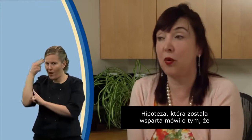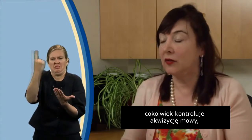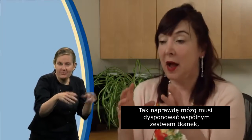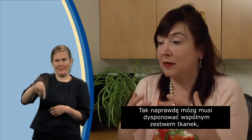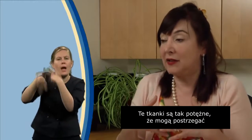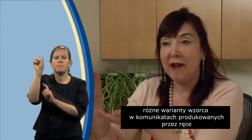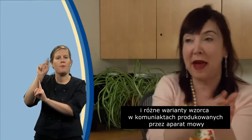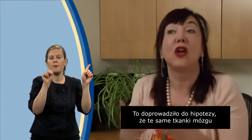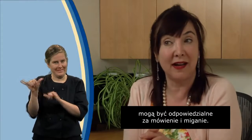The hypothesis it supported was that whatever is controlling the acquisition of speech is also controlling the acquisition of sign language. In fact, the brain must have a common set of tissue that wants a certain type of pattern. In fact, it's so powerful, this tissue, that it could perceive an invariance in pattern on the hands, an invariance of pattern on the tongue, and see through converging evidence that those patterns were the same and just learn language. So that led to the hypothesis that it's the same brain tissue that may be guiding speech and sign.